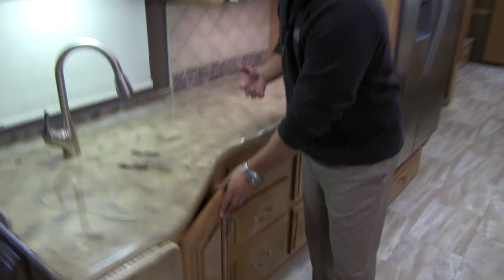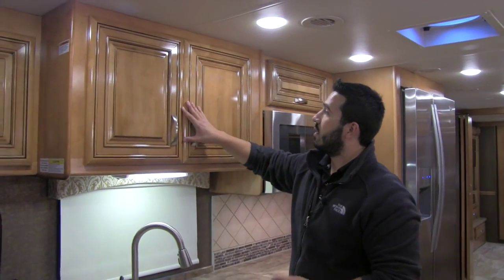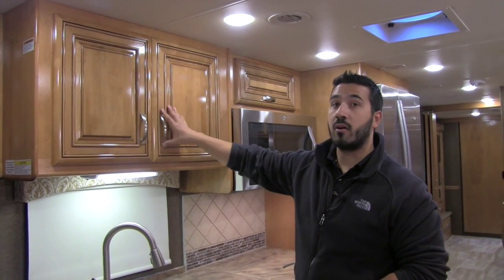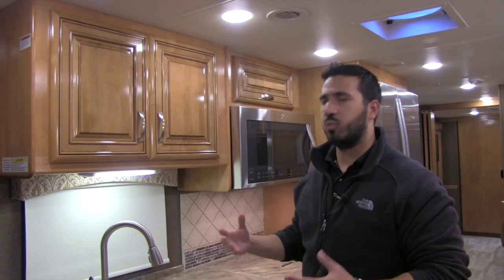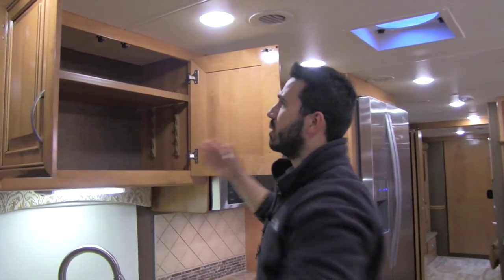One of the things I do want to mention is going to be the upgraded wood on the 2016 Challenger. They went to this beautiful solid hardwood. It's going to be a glazed resort cherry is what this one is. It comes in the resort and the Milan. The resort's going to be a little bit lighter, but just absolutely gorgeous woodwork. They took it from the Tuscany line, which is the diesel, and it's beautiful.